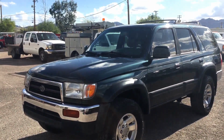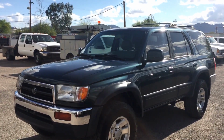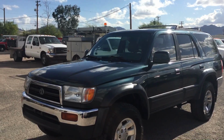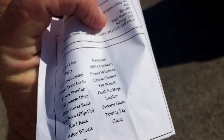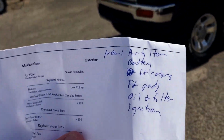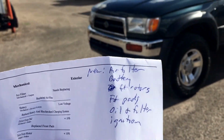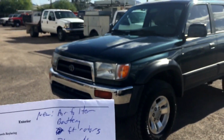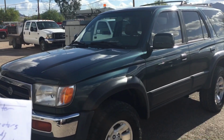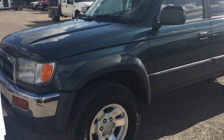Anyway, once we get it here, we do a 2-hour inspection, driving, measurements, up in the air, wheels off, etc. That's what this looks like here. It's kind of windy right now, but that's what that looks like. And then I got my little cheat sheets over here. What we did to this vehicle, gave it a new air filter, got a new battery, got front rotors, front pads, oil and filter, and a new ignition.